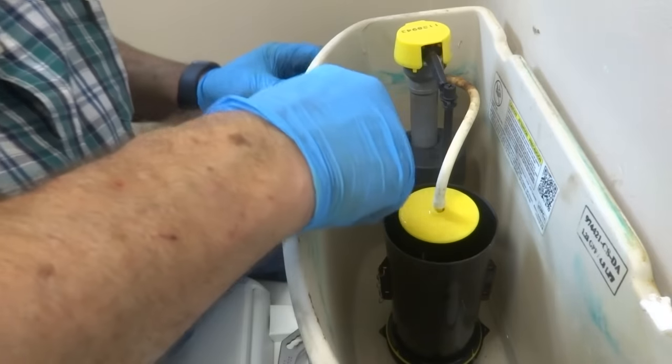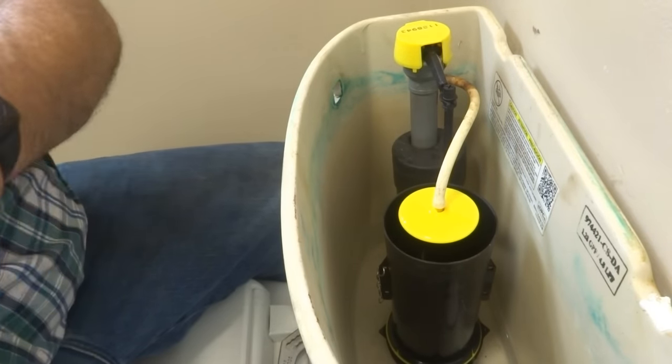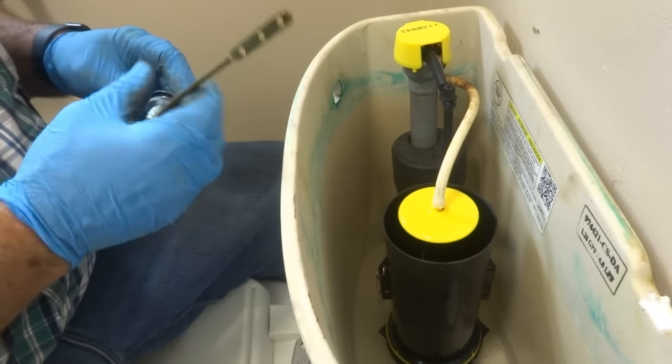You would think, that's the most simplistic piece, what the hell could go wrong with a handle? Well, I mean, it's probably off, who knows? Could he get some muck on there or something?